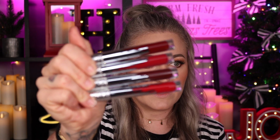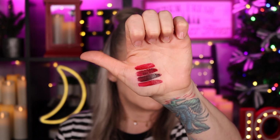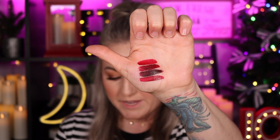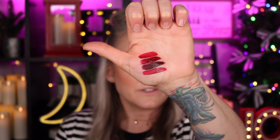Next up, we have the packaging for the Outspoken liquid lipsticks. These are really beautiful. They have a really beautiful weight to them. I like that when products have a weight to them. It just feels very luxurious in the hands. Let's go ahead and swatch all of these. Okay, so here are the Outspoken liquid lipsticks. So starting at the bottom again, we have Unwrap Me, Stocking, Flannel, and then Bow up at the top. So Flannel is going to be the lucky winner today.